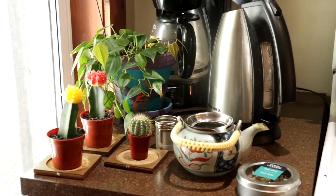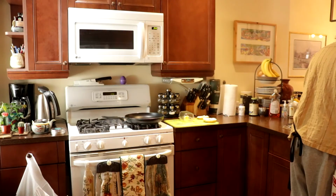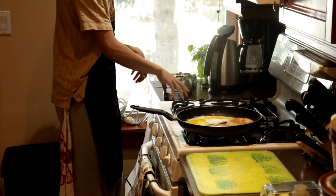I've been having a ton of tea recently. I don't even know why, but in other news, those are my cacti. Brandon Ingram, Lonzo, and Zion. Those are their names, yep.